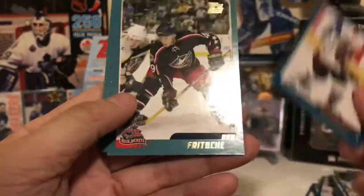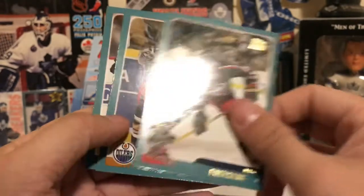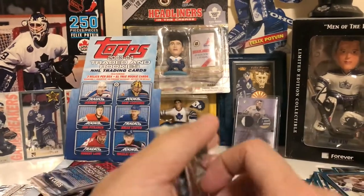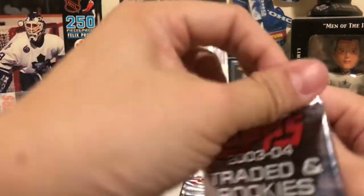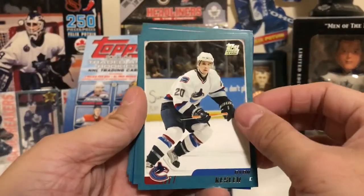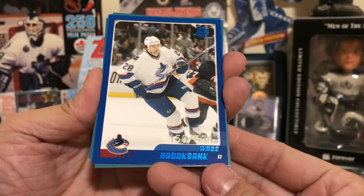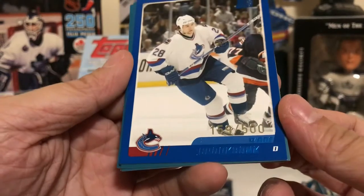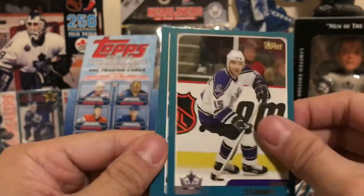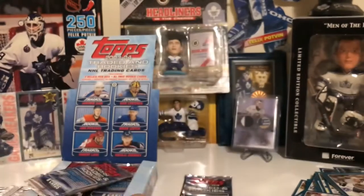Alright, let's see what else we got here. Cody McCormick. Alan Rourke, rookie. Dan Fritsche, rookie. Mike Bishai rookie, and Travis Moen rookie. So we're trying to hit that Brent Burns rookie, and I wouldn't mind a Kari Lehtonen either. Ryan Kesler rookie. Alright, so this one's not too bad. Ron Francis. Here we have our first blue pull, Wade Brookbank rookie card. This one is numbered out of 500. Oh, a nice Jaromir Jagr card. Josef Stumpel. Steve Sullivan. Ray Whitney. And Miikka Kiprusoff. Bunch of all-stars in that pack.